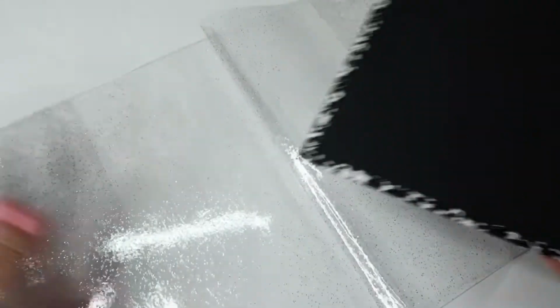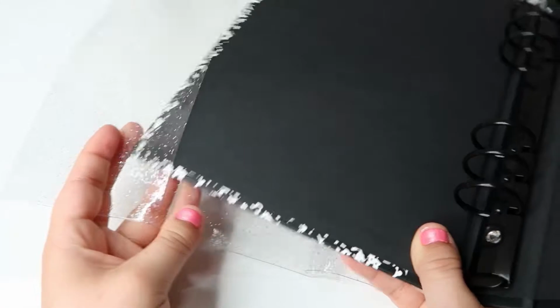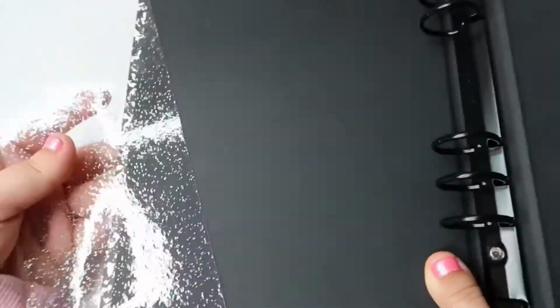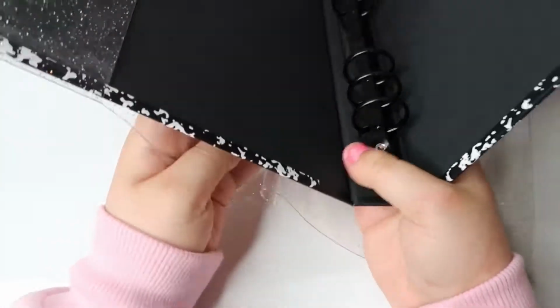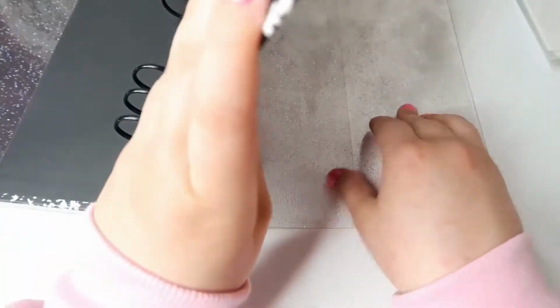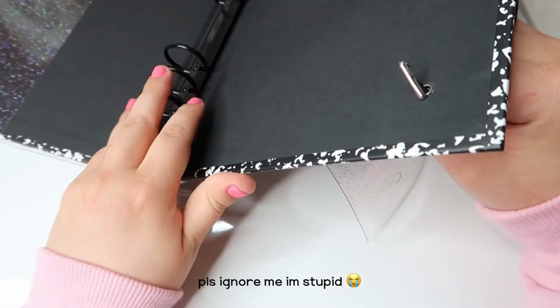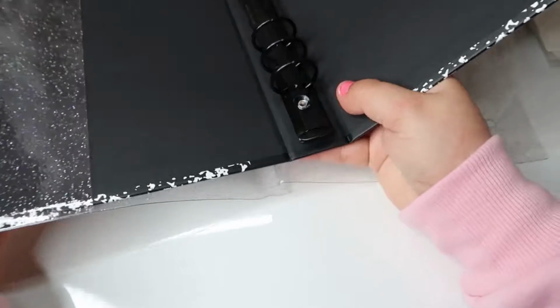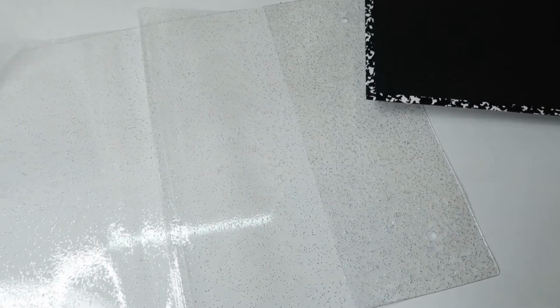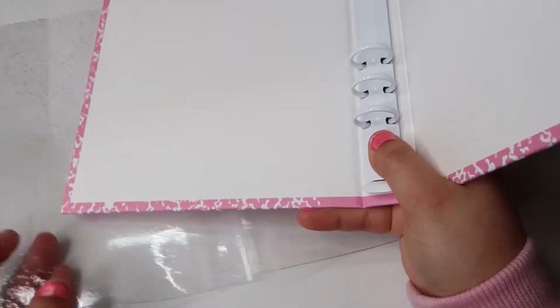This goes this side. Oh my god. Okay, this does not fit. Did I buy the wrong weight? Is this for the pink one? Is this a different size? Oh my god, I think this is a different size. I did not know that.